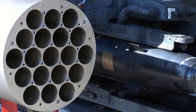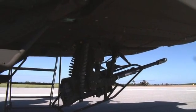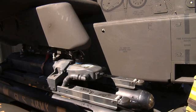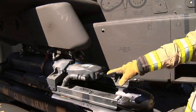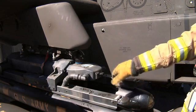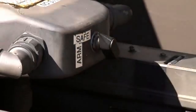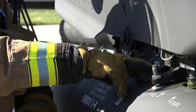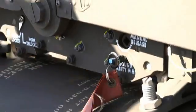The Apache carries rockets, missiles, and a 30mm gun mounted under the nose between the two pilot seats. During emergency rescue, the weapon systems must be safe. To prevent accidental firing of the Hellfire launchers, turn the arm safe switch on the front of the launcher from armed to safe. Insert a weapon ejector rack safety pin in the safety hole to prevent inadvertent weapons rack jettison.